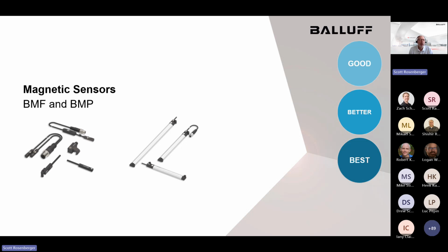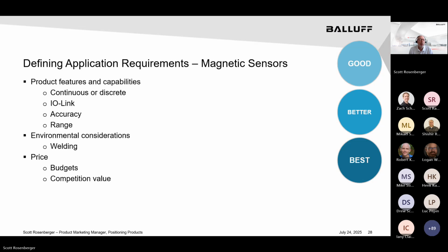in the sales opportunity. So when we talk about those requirements, we're talking about things like, is the requirement for a continuous position sensing sensor or a discrete on-off position sensor? Other things, is IO-Link in play? Do they need an IO-Link communication or IO-Link sensor? What kind of accuracy requirements are there? What kind of range requirements are there? Environmental considerations. Is it going to be used in a welding application? For example, we have products that are well suited for that. And of course, as always, price is going to be a consideration in any particular sales opportunity.